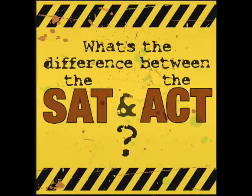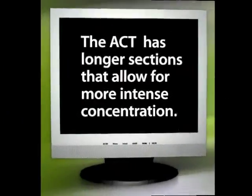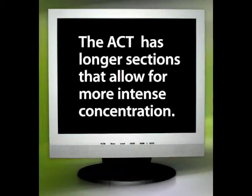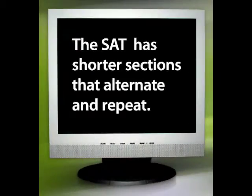What's the difference between the SAT and the ACT? Either of these tests is accepted by almost all colleges and universities. If you prefer to concentrate for longer periods and get finished with one subject at a time and then do a different subject, the ACT might be the better choice. The SAT has shorter reading and math sections that alternate and repeat. If you prefer to work in shorter bursts and switch back and forth, the SAT might be a better choice for you.